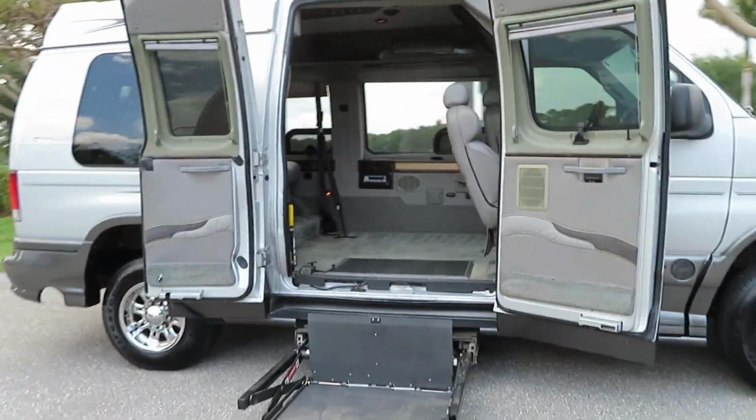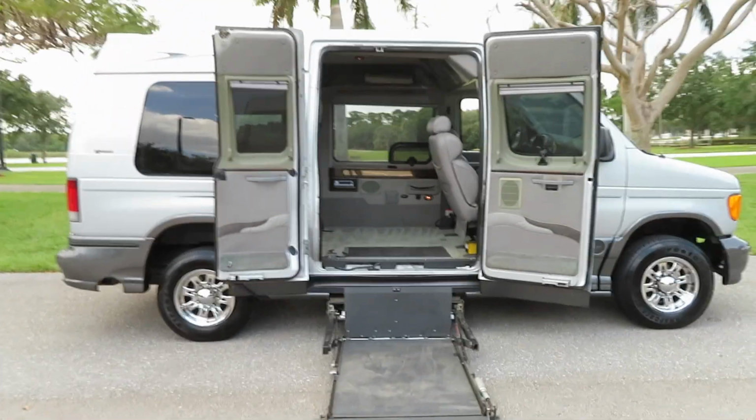Very nice clean van. Couple little marks here and there, normal wear and tear, but overall very nice and clean.